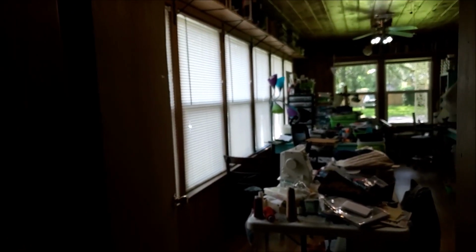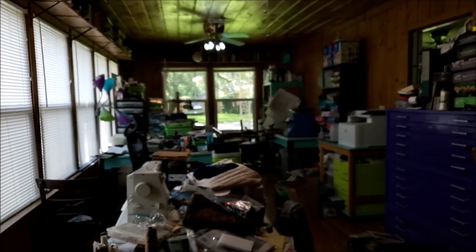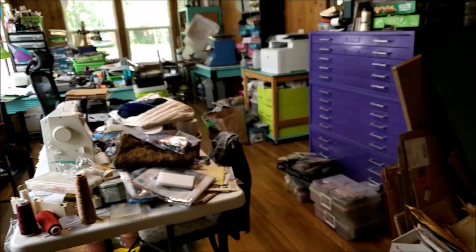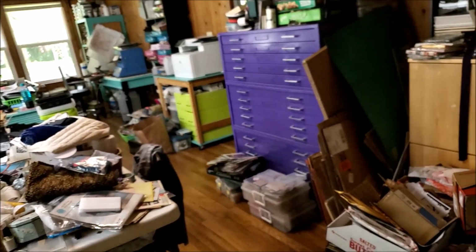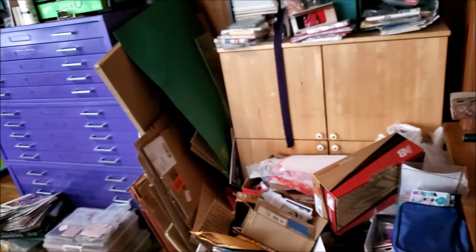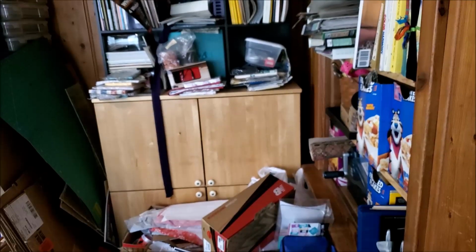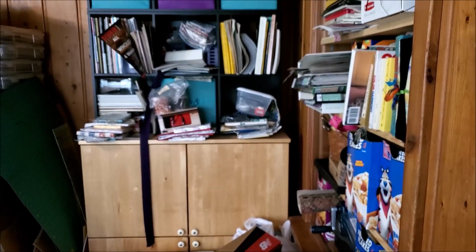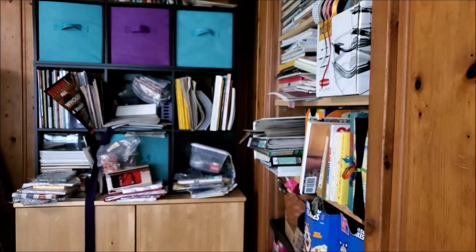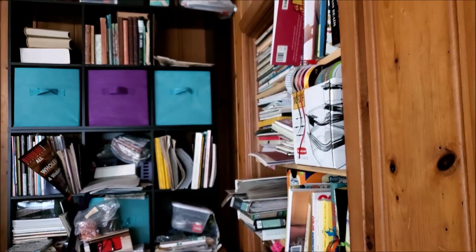If you look up high towards the ceiling on the right, there's a bookshelf up there that hubby built me. This is my sewing table. Can't use it because it's piled. Those purple drawers are map drawers. They're not very deep, but they do have a lot of stuff stored in them. That's where I store most of my beads. This is the corner I intend to attack first. I haven't been able to step in that corner or open that cupboard for months, years, I don't know. It's ridiculous. It's just a complete mess.